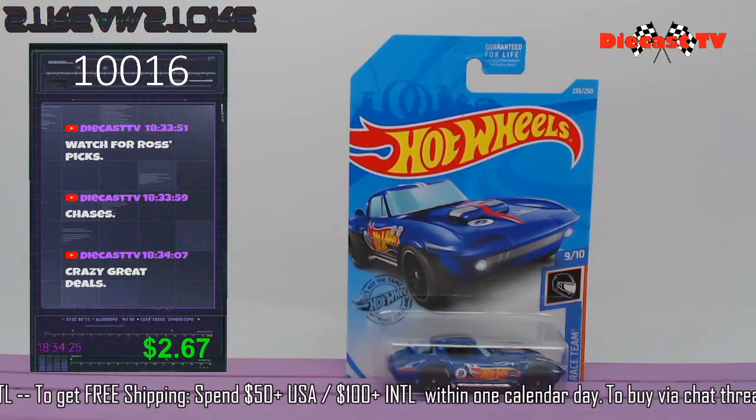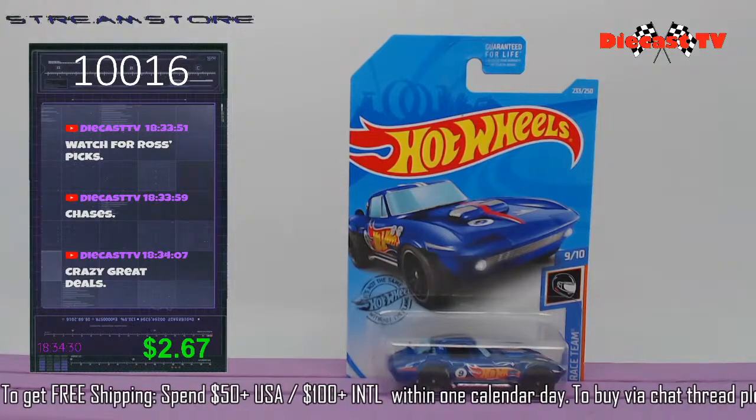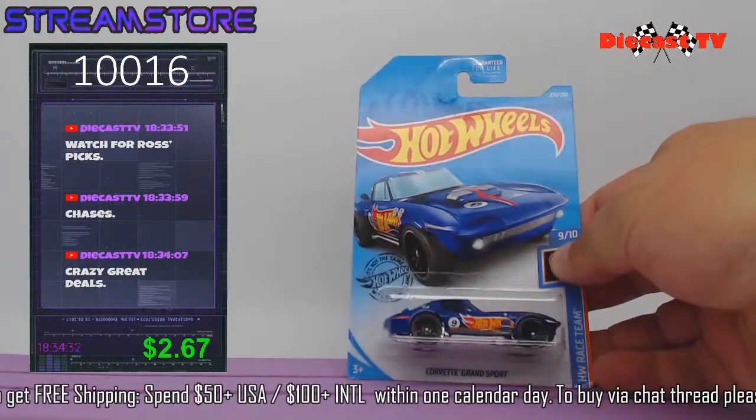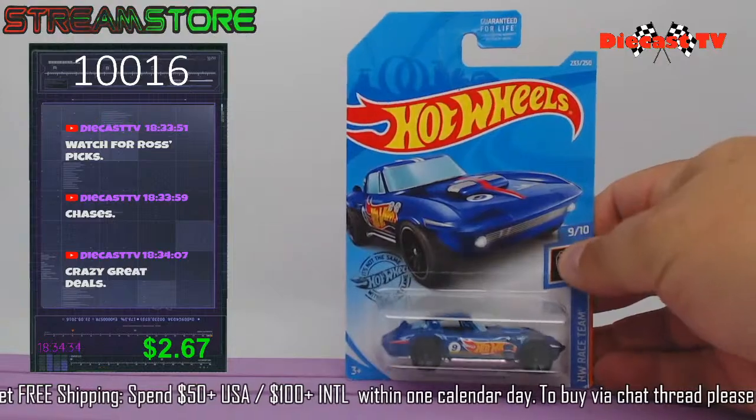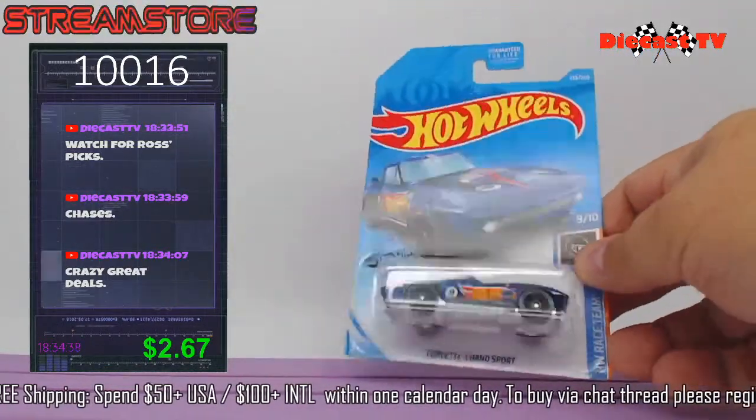Hey, Ross the Boss here, giving you some cool Hot Wheels. Here you are. This is the race team. You got to love this one. Okay, it's the Corvette Grand Sport with the Hot Wheels flags all over it. Beautiful car, take a look.